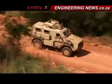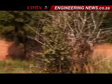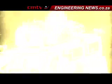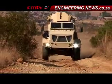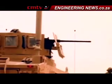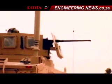We see our target market for this vehicle being military users and people involved in post-conflict and peacekeeping type operations around the world, in a category below that of combat vehicles per se.